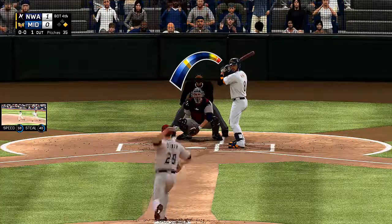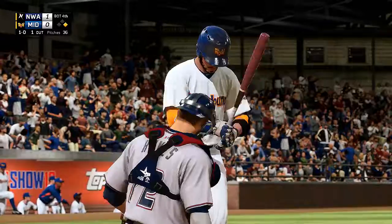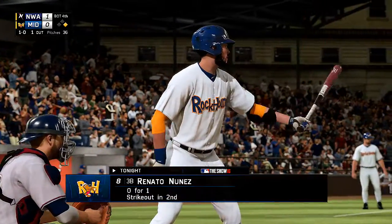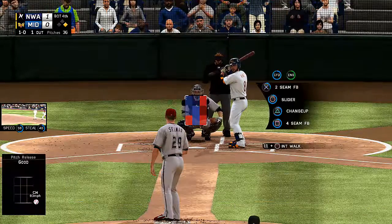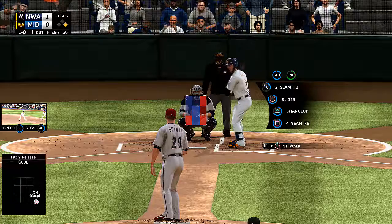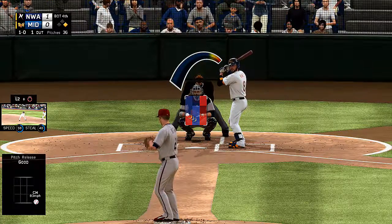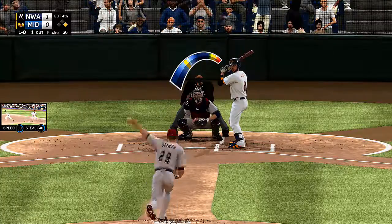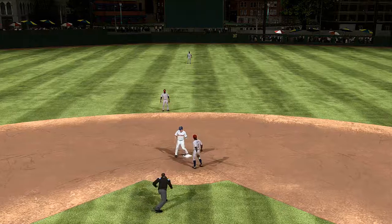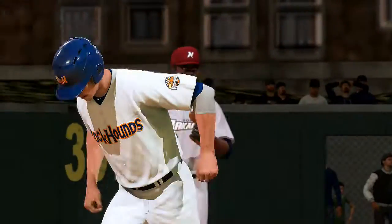Into the box now, Nunez. As the first pitch misses to him, it's ball 1. Runners on first with 1 down. Runners on the move for second. Pitch swung on and missed. The throw in time as he just gets the tag down.